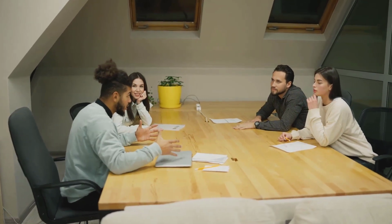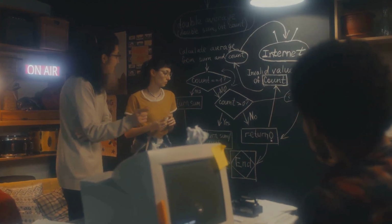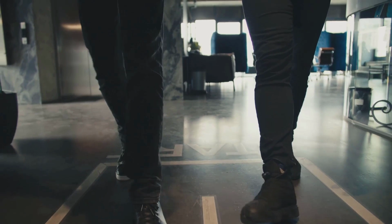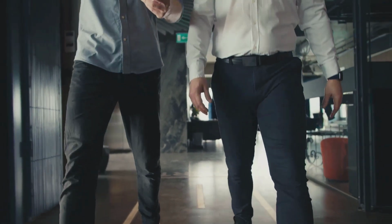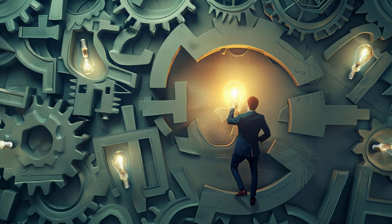Each hat plays a vital role in the decision-making process, and together they form a powerful tool for group discussions and problem-solving. Whether you're a business leader, a teacher, a student, or just someone looking to improve their decision-making skills, the 6 thinking hats offer a structured and balanced approach to thinking that can help you make better, more informed decisions.